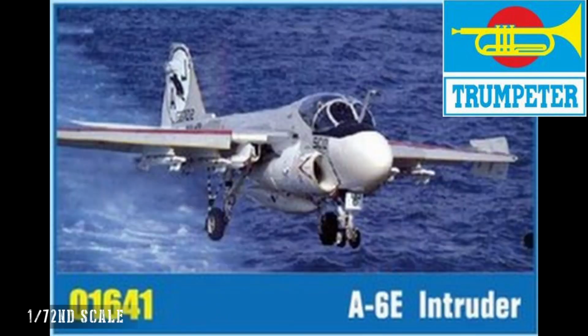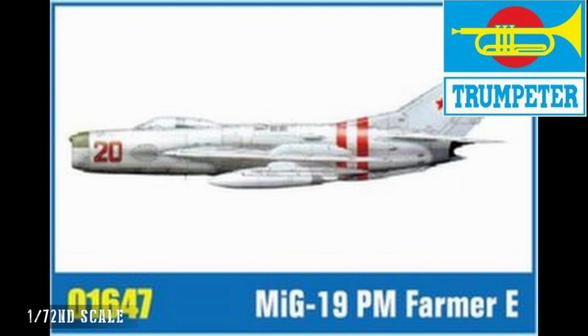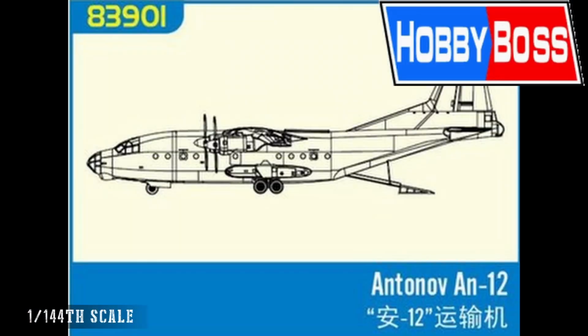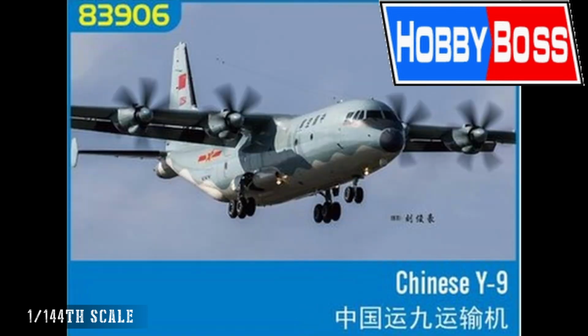In aircraft from Trumpeter, we have the A-6A, the A-6E, the A-6E TRAM, and the EA-6. These were announced both in 2008 and 2017, as well as the MiG-19PM Farmer E, which was announced also in 2008 and again in 2011, and again hasn't been seen since. In 1/144 scale, we have 3 aircraft from Hobbyboss, the Antonov An-12, the Chinese KJ-500, and the Y-9. These were all announced in 2020, all going from the base KJ-200 kit.